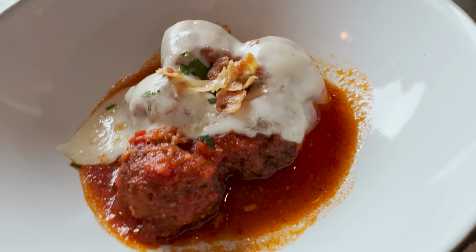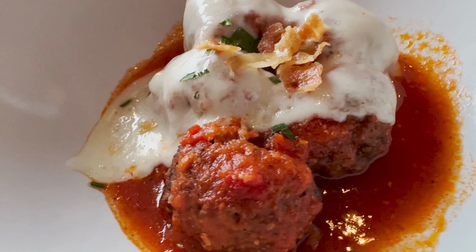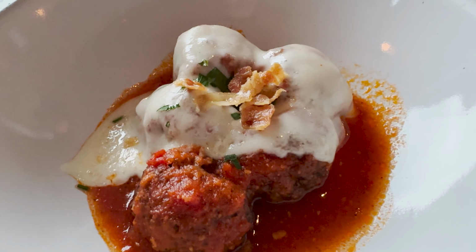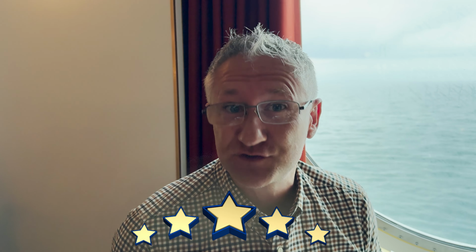All right, let me give you the scores for my starter. The mini meatballs were delicious. Very hearty but light at the same time. The sauce was very rich but not heavy, and the meat was very tender. I really enjoyed it. It's a great starter. I'm going to give it a Cruise Show UK score of 5 out of 5 with a bonus point.